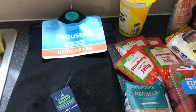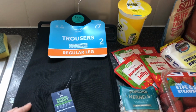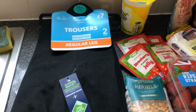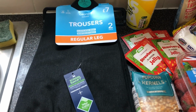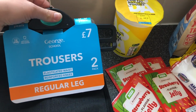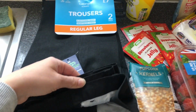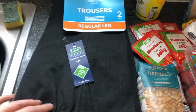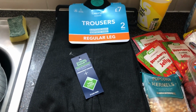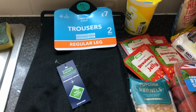So first of all, I need to buy some school trousers for my little boy because he's just growing and he needs new trousers. I'm not sure if these are going to fit him, but we'll try and we'll see. They were 2 pairs for £7 here. So hopefully these will actually last him into September as well. I know there's only like 6-7 weeks left of school now, so I'm hoping he'll have these for the September term too.